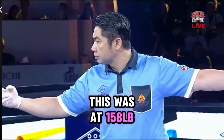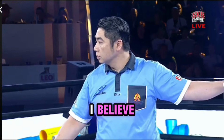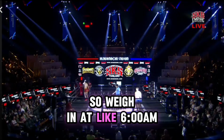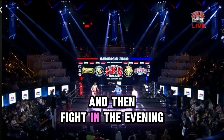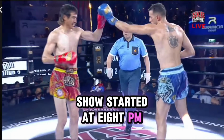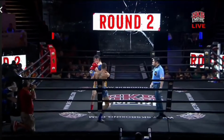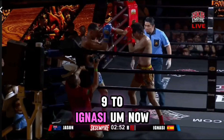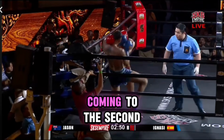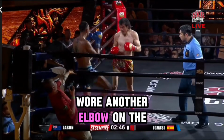So this was at 158 pounds, which is 71.6 kilos, I believe, but same day weigh-in, so weigh-in at like 6 a.m. and then fight in the evening. Show started at 8 p.m., maybe 8:30 p.m., I believe. So end of the first round, it was definitely 10-9 to Ignasi. Now coming to the second, Jason straight back on the front foot, wore another elbow on the way in.